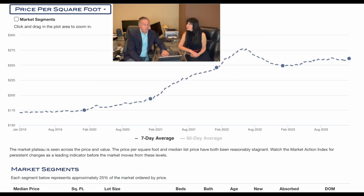My sentiment is that people should buy homes or sell homes when it fits their particular circumstance and concern themselves considerably less with what the market's doing. I'm going to put the slide back up, this price per square foot. If you go back to where it says February 2021, it's right above that little thing that says 7-day average. That little dot is actually January of 21.